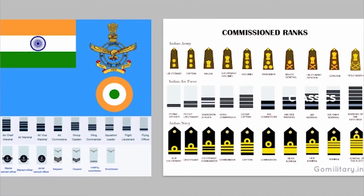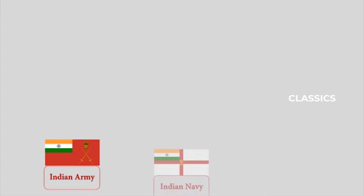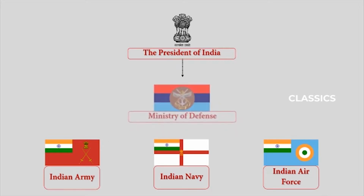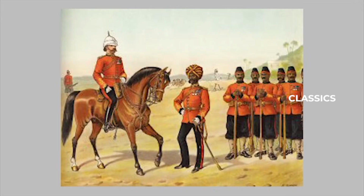In the first video, let's examine the structure of the Indian Army and its ranks. The powerful Indian Armed Forces comprise the Indian Army, the Indian Navy, and the Indian Air Force. They all come under the Ministry of Defence. The supreme command of the armed forces rests with the President of India.